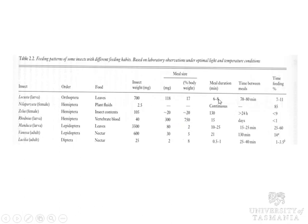And their meal duration, though, is very short, only 6 to 8 minutes for a locust, and then it spends 70 to 80 minutes not eating. And for a tobacco hornworm, 10 to 25 minutes and 15 to 25 minutes eating. So if we look at the percentage of time feeding, less than 10% for a locust, and somewhere sort of in that 50% range for a tobacco hornworm.